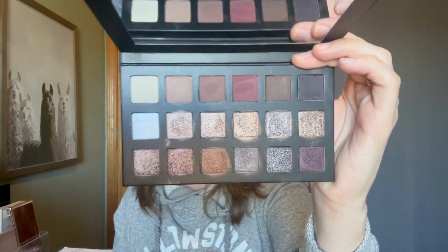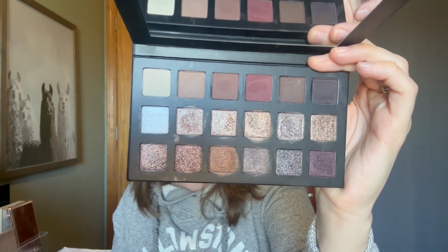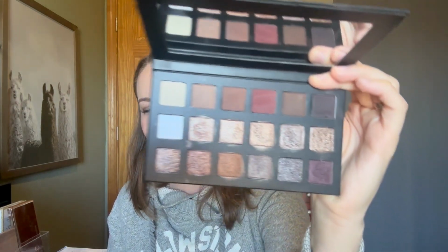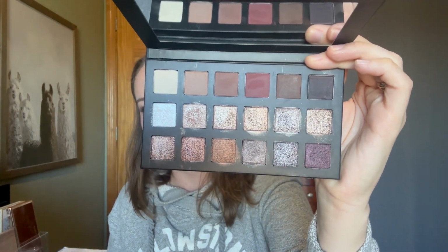So again, not counting palettes in projects, the most used palette for me this year so far has been the Lorac Noir palette, which I think I actually got most of the uses on early on this year, because lately I've been using the Pat McGrath Subliminal palette. But anyway, so far this year I have 6 uses on this palette, which is not that much again. But honestly, keeping track of my palettes and how often I reach for them, how much use they're getting, has helped me slow down in purchasing palettes.